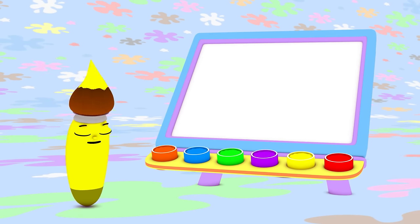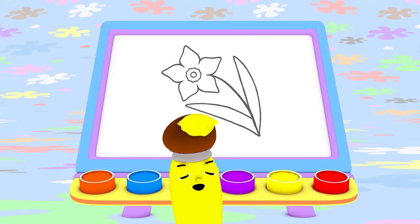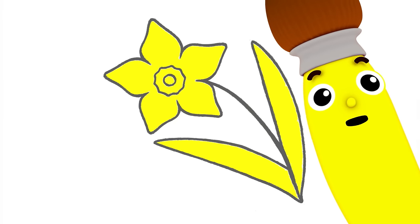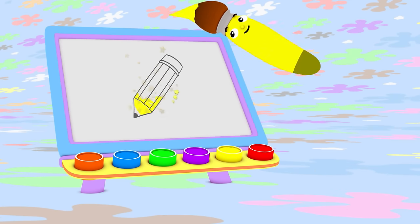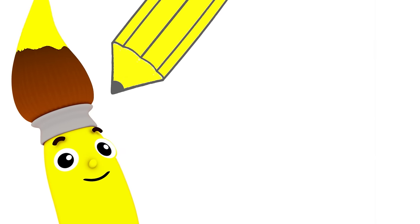I can use yellow to paint a beautiful daffodil, too. Watch this! Yellow, like a buttercup. You know what else you can paint with the color yellow? A pencil! To draw with.